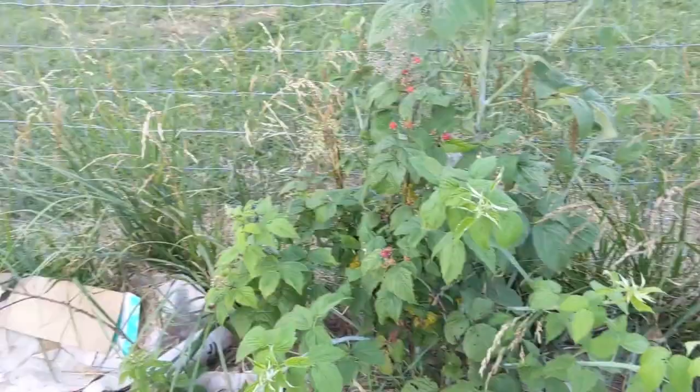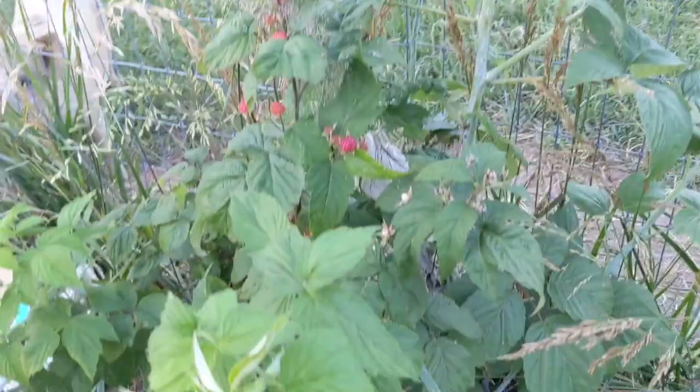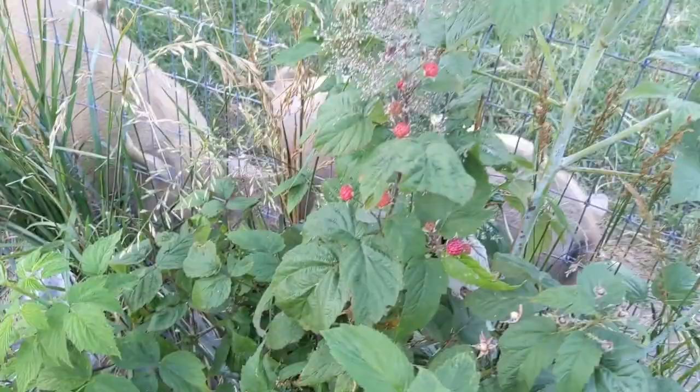So we have raspberries, black raspberries. They're not ready yet, baby. No, they're not ready. Black raspberries coming in. Bella, will you watch her, please? And they spread, so that's nice.